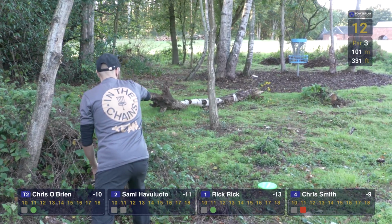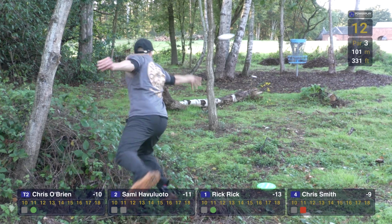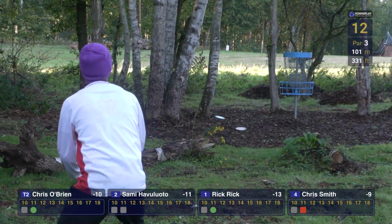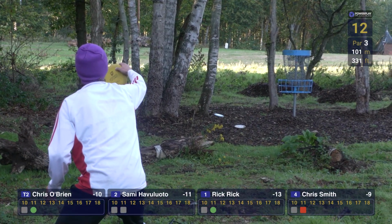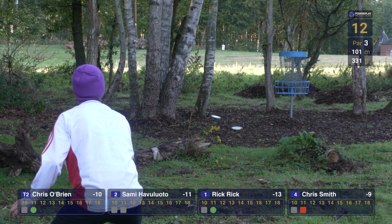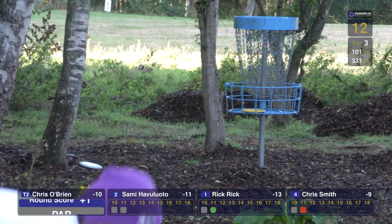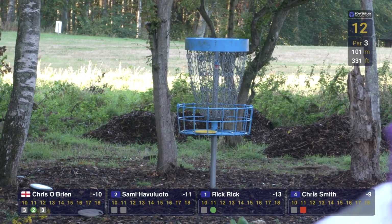Great to come to Bluebell Woods for a 3-day event. Sami getting aggressive. Just slightly too high. Chris. Nice putt, Chris.